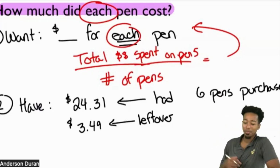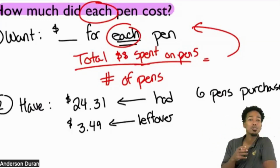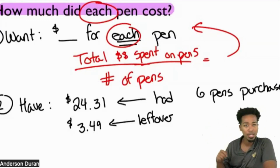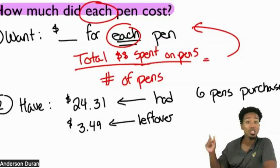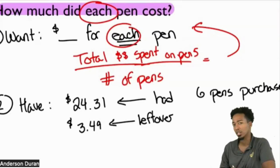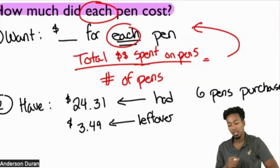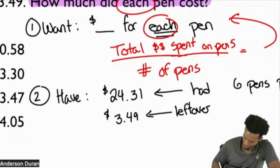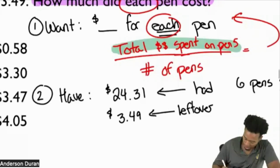But yeah, so I really want to make sure you understand that it's not about the numbers, it's about what they mean. I could switch up the numbers right now. I could tell you that it's 5 pens. I could tell you that you had $27 when you started, $2 when you finished. The process is the same, even if the numbers change. So we're going to subtract. To get the total spent, you're going to subtract.